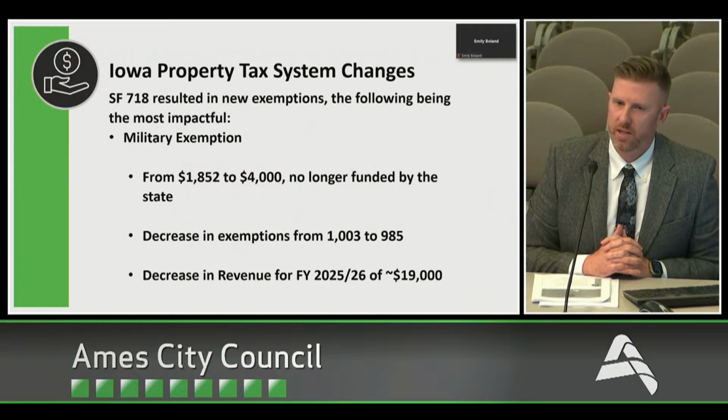Some additional changes that came with the 2023 legislation was an increase in the military exemption from $1,852 to $4,000. I think the highlight of this is that the military exemption was previously funded by the state. The legislation removed state funding for that and forced the obligation on the city. So we expect that decrease in revenue for 25-26 to about $19,000.